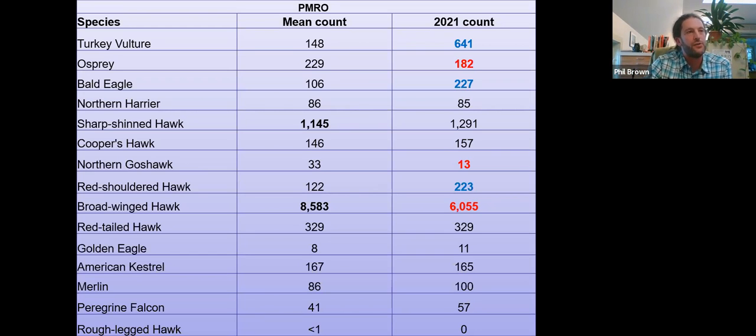And the column on the right shows last year's numbers, some of the highs highlighted in blue, some of the kind of unusually high counts, and then some of the reds, which were unusually low. So I'll give you a second to process that.